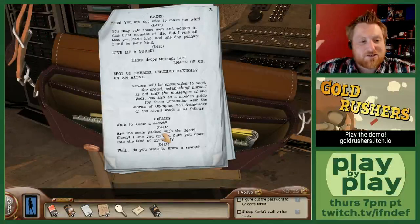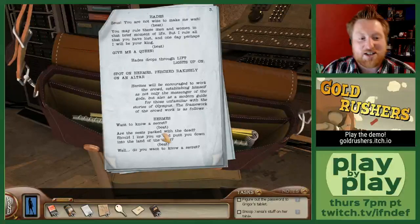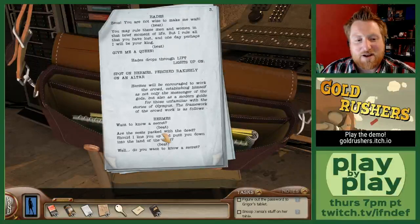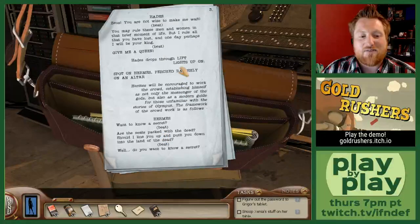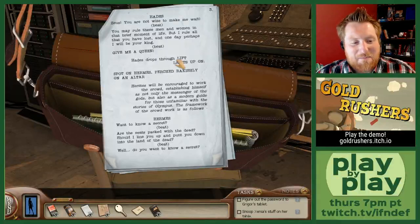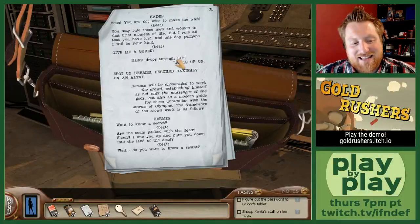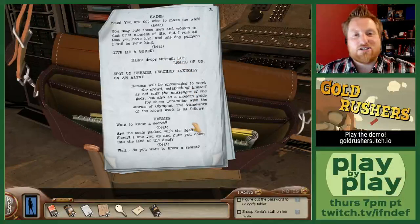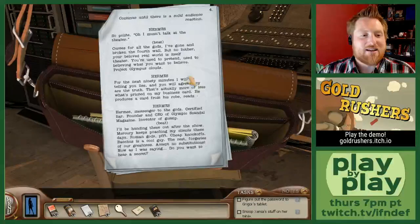Spot on Hermes, perched rakishly on an altar. Hermes will be encouraged to work the crowd, establishing himself not only as the messenger of the gods, but also a modern guide for those unfamiliar with the stories of Olympus. The framework of the crowd work is as follows. Hermes, wanna know a secret? Are the seats packed with the dead? Should I line you up and punch you down into the land of the dead? Well, do you want to know a secret? Oh, I see. That's encouraging them to make noise. Okay. Do you want to know a secret? Continue until there's solid audience reaction.